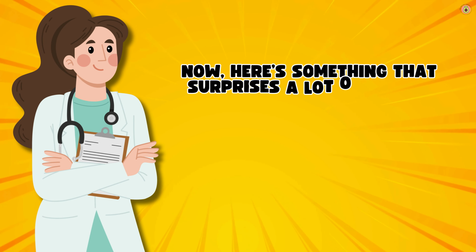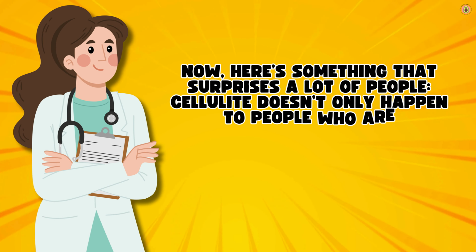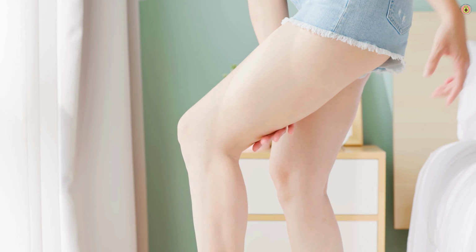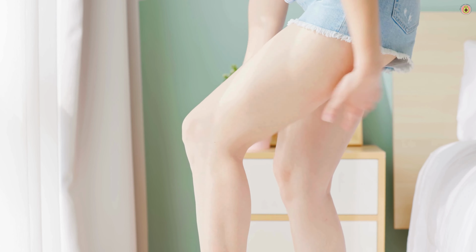Now, here's something that surprises a lot of people. Cellulite doesn't only happen to people who are overweight. In fact, it affects people of all shapes and sizes, even those who are super fit and healthy. What causes cellulite to be so visible comes down to a mix of factors like skin thickness, the way fat is distributed in your body, and how your connective tissues are structured. So even if you're very lean, you can still have cellulite. In fact, around 80 to 90% of women will experience cellulite at some point in their lives. That's almost everyone. So, if you're stressing out about a few dimples, I'm here to tell you, it's totally normal.